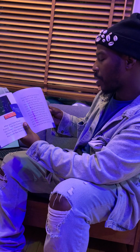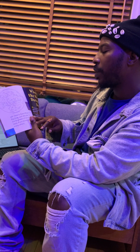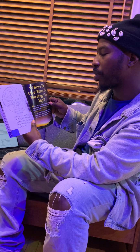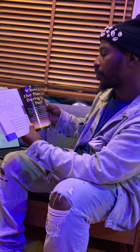Now go back to Orion's belt and look down and to the left. Here's Canis Major, the big dog, with the star Sirius, the brightest of all the nighttime stars. From there you can find many others.